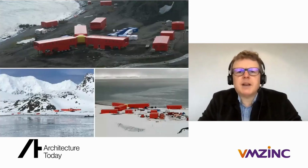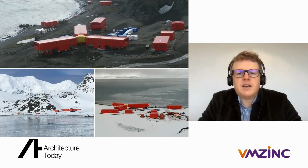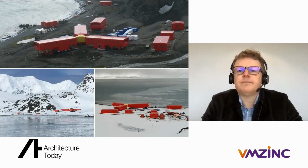And here we see the completed base. It was actually occupied for the first time just 1.5 years ago, and is now delivering fantastic science for the Spanish Ministry of Science and Investigation.